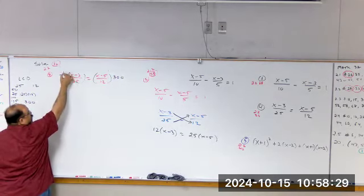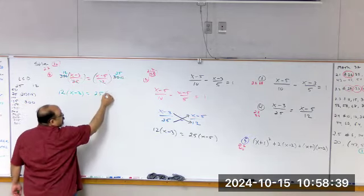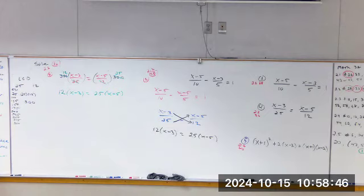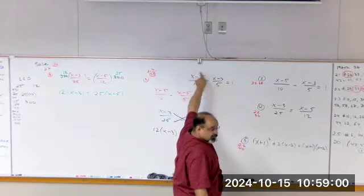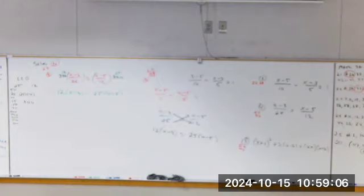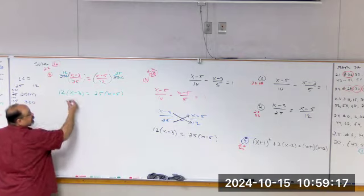25 goes into 300 12 times. I get 12 times x minus 3 equal to 12 goes into 300 25 times. I get 25 times x minus 5, which is cross multiplication. But if it was three terms like this one right here, it would not work, because of the 1 and the fact that this is not a proportion. I'd be adding different numbers to two things on one side of the equation. So undo the fractions, multiply by the least common denominator, simplify both sides completely.